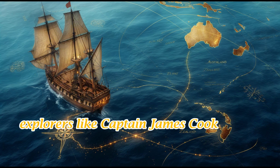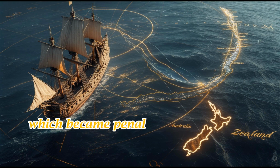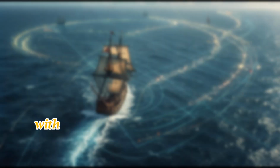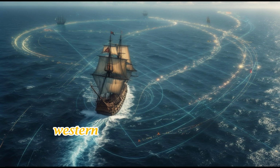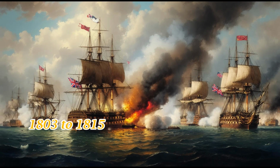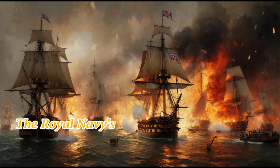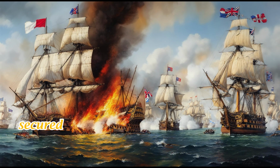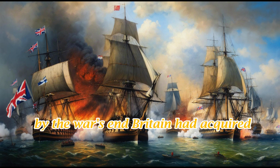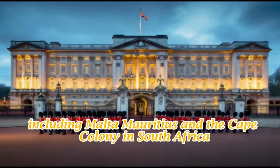Explorers like Captain James Cook charted new territories, including Australia and New Zealand, which became penal colonies for British convicts. Britain also expanded its presence in the North Pacific, with explorers like George Vancouver mapping the western coast of North America. The Napoleonic Wars, 1803 to 1815, further solidified Britain's dominance as a global power. The Royal Navy's victory at Trafalgar in 1805 secured British naval supremacy for over a century. By the war's end, Britain had acquired additional territories, including Malta, Mauritius, and the Cape Colony in South Africa.